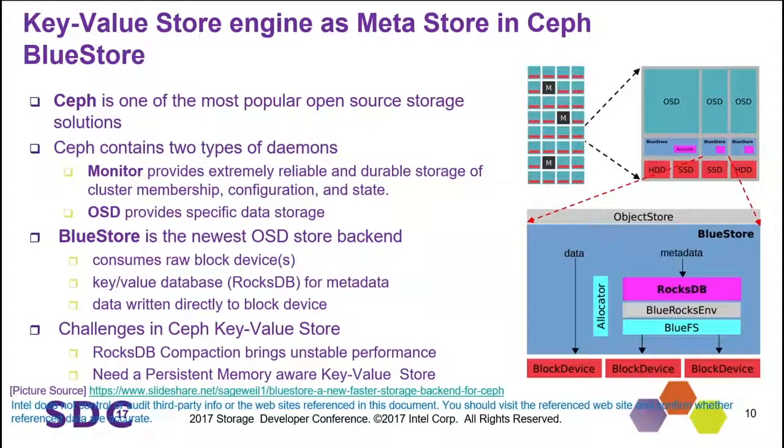So as an example, for a key value store engine for Metastore, Ceph's BlueStore. So Ceph, again, one of the most popular open source solutions for block storage in growing, leverages two different types of daemons. It's got its monitor that looks at the overall health of the environment, reliability, durability, and maintains cluster membership. But the OSD is what actually does the work against the disk. The BlueStore is the new backend for these OSDs, and has recently come out with the newer releases of Ceph.